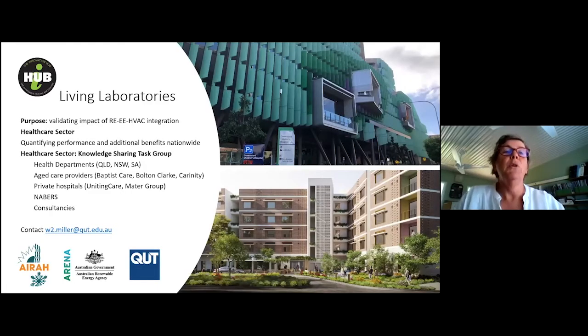Okay, so as well as Living Labs themselves, what the Living Lab activity stream of iHub does has 2 sector-wide activities as well. So I'm going to speak about the healthcare sector. Michael or Dan will talk about the school sector a little bit later. The purpose of the healthcare sector-wide activities is to try to identify from the living lab performance and a few other activities what types of benefits can there be nationwide to the sector as a whole.